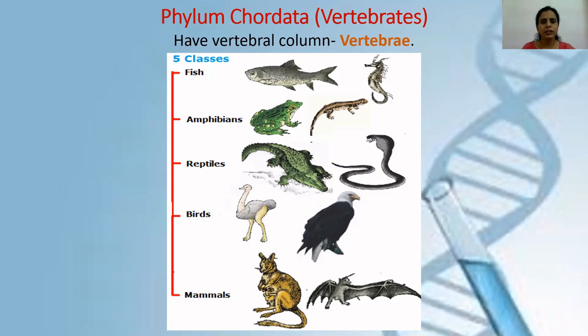The first class is class Pisces, which is comprised of different types of fish. All the types of fish in this world come under class Pisces. Then comes class Amphibia, which includes all your frogs, salamanders, etc. Then comes class Reptilia. It includes all your reptiles like alligators, crocodiles, snakes, lizards, and other organisms.